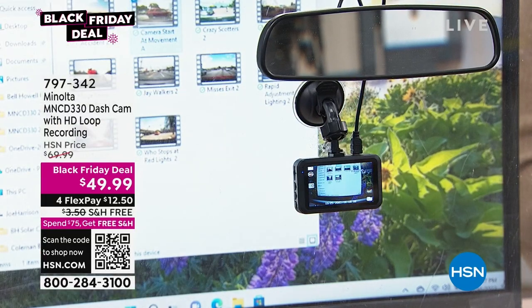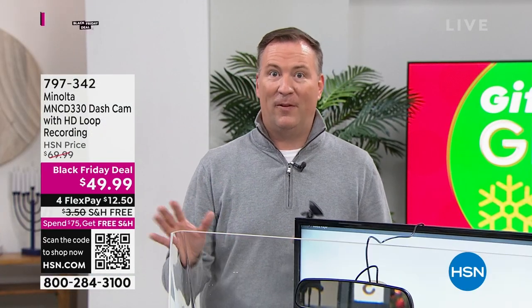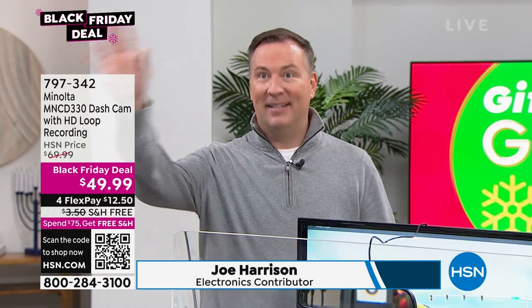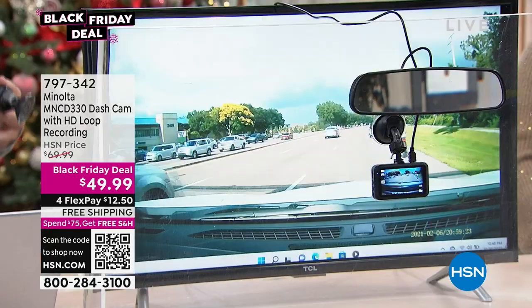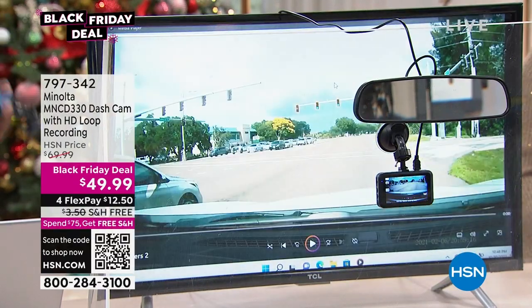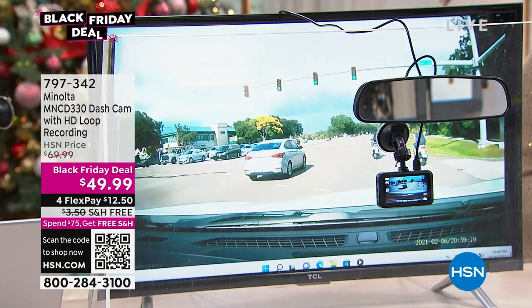But the idea about having a dash cam is that there are so many incidents while you're out there on the road where you feel like, I wish I had that on video. Good, bad, indifferent. I've seen meteor showers. I've seen the stuff that people pull on and attach to the top of their car. You're like, that's gonna come back and hit me at some point. And if something happens, you absolutely need that video, that eyewitness. This is that eyewitness for you.